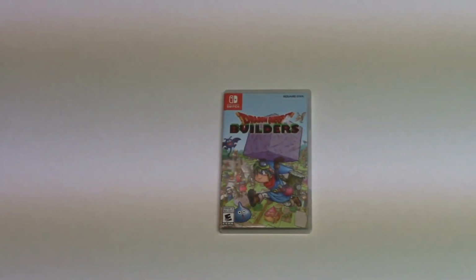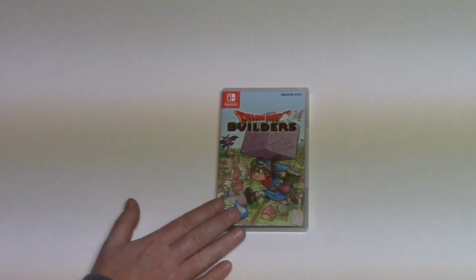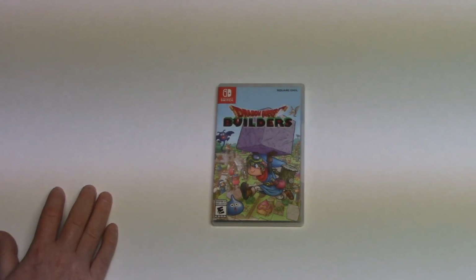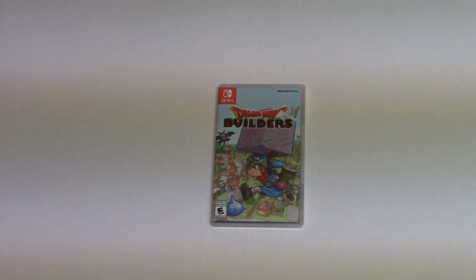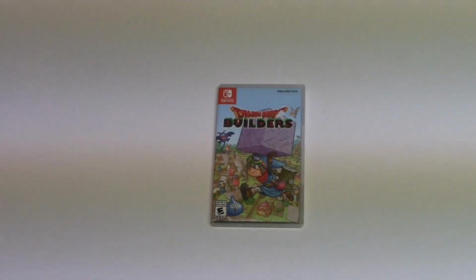I do have Dragon Quest Builders 2, and it is an excellent game. So good of a game that I had to stop playing because it was taking so much of my time. I just couldn't stop playing it. There were other games I just wanted to play, and I would have never played them because I was so hooked on Dragon Quest Builders 2.